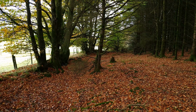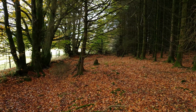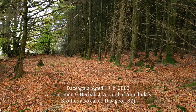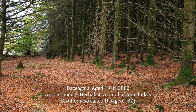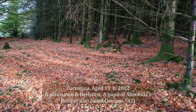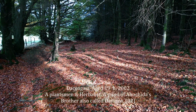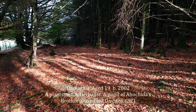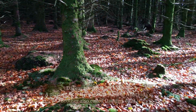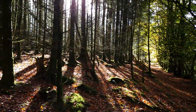So then we have a 19-year-old male, and he is also called Davigeo, meaning mountains of the world. He is a plantsman and a herbalist, and he is with his father's namesake, who was also called Davigeo, and this was Ahochida's oldest brother. And he was a plantsman, so he is learning from the finest, from the absolute finest.